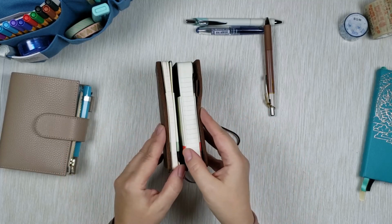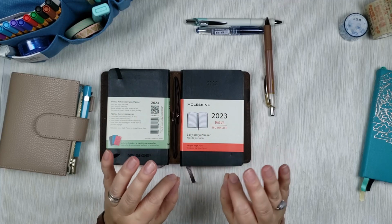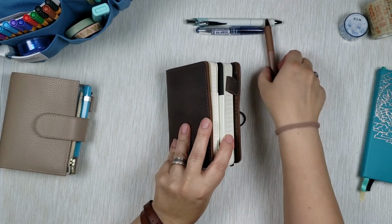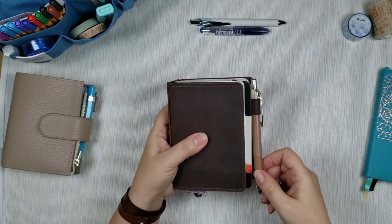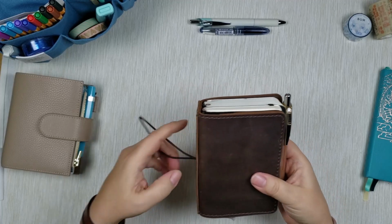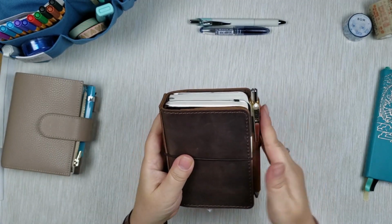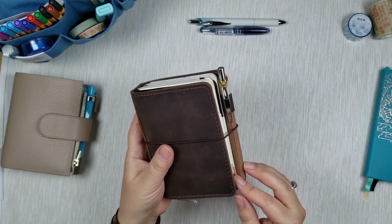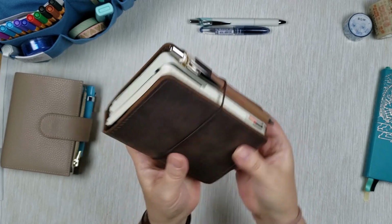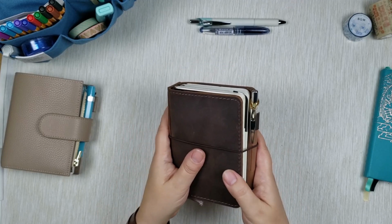They fit here perfectly. I don't think I will have another insert here. I think these two are just fine, and this cover already comes with its own pen loop, so the pen will basically sit right here. Once I put this pen in here, as you can see, it fits really well. And of course it's brown, which matches, and I've been really loving brown ink lately, so I think this looks pretty cute, doesn't it? So I think that's going to be the setup for this particular one.